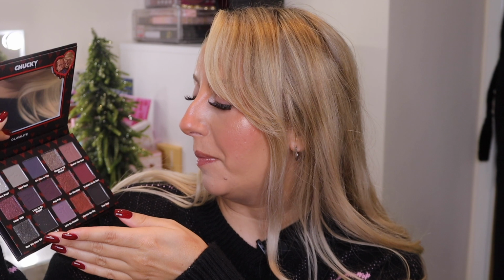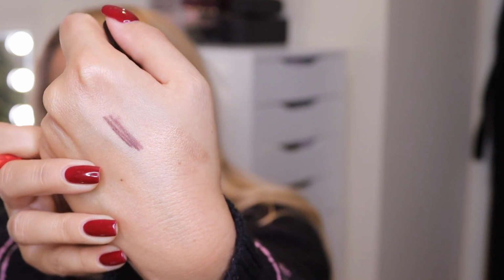Crazy in Love, the Chucky and Tiffany palette, and this is just a grunge person's dream. So you've got those really dark tones, berries, sparkly blacks, cool tones, beautiful. And then the only other thing that I picked up was, I think, the Tiffany lip liner. That's what it looks like there, and it's a good old-fashioned wooden pencil, which I love. So easy to sharpen and really get a precise line.